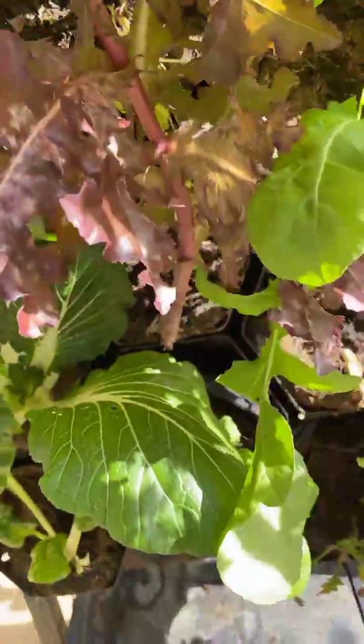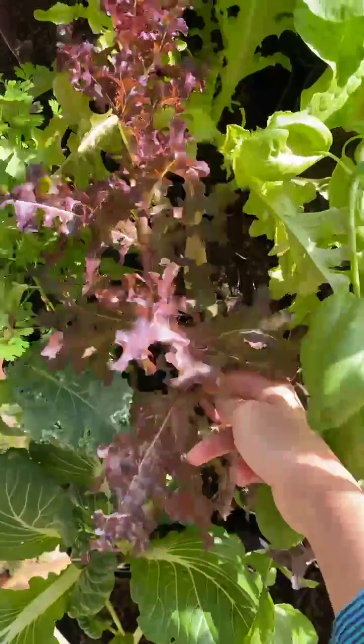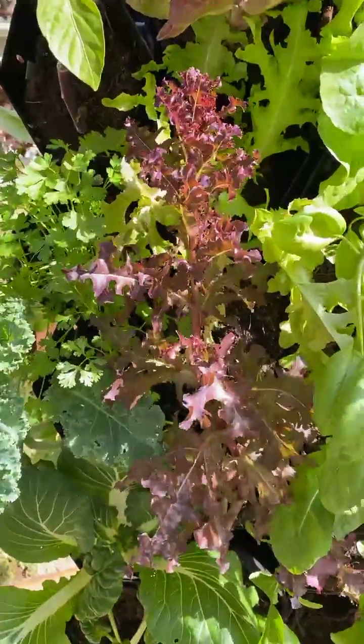Look at this. Like I mentioned to everybody, I have been busy and I haven't been able to keep on top of it, and this thing literally in the last week, when they bolt and they go fast, and so this guy needs to come out as well.